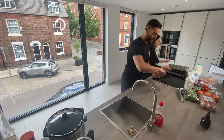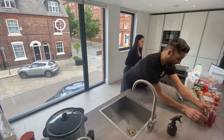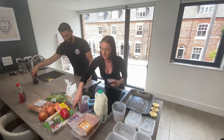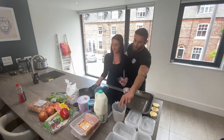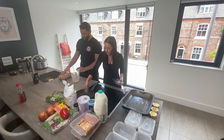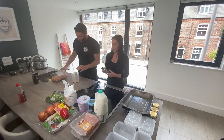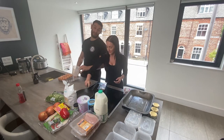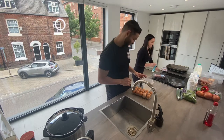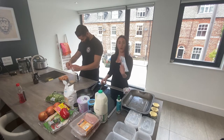Okay, so we're going to start with our egg muffins and sausages. What we need is bacon. We're going to fry the bacon off. Well, I'm going to fry the bacon off. Small saucepan, nice hot heat, so about 7 or 8. Whilst I'm doing that, Nick's going to get the egg mixture together. So I'm going to crack eggs because that's my specialty. All I'm going to do is chop the bacon medallions up.